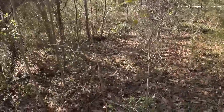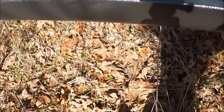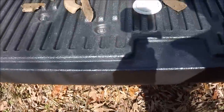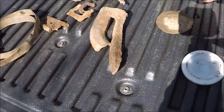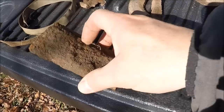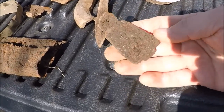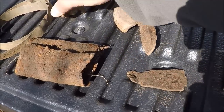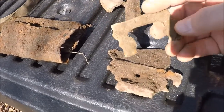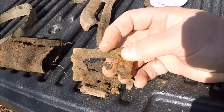I didn't find much, but it's always fun digging tunnels, isn't it? Hang on, I gotta get situated. The stuff I found that I thought was pretty cool: the strap, of course. The metal wallet. And you know, I've told you about all this stuff. That's pretty neat. That's a hasp off of something. Obviously, that's a hinge off of something. I don't know what that is. That's pretty cool. Unless I can break it.